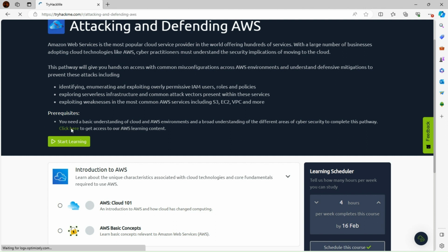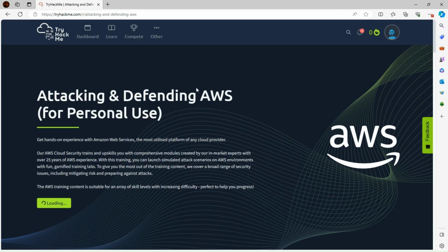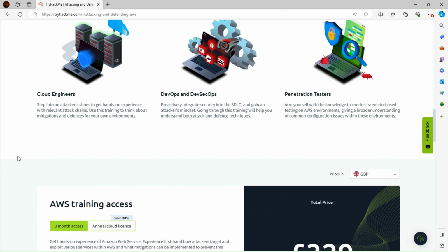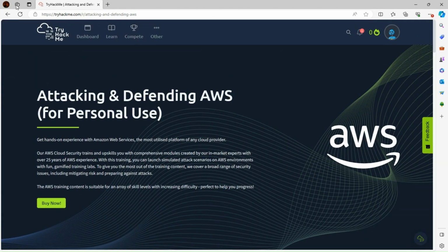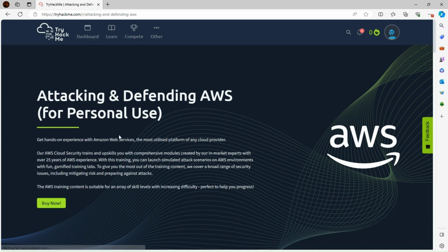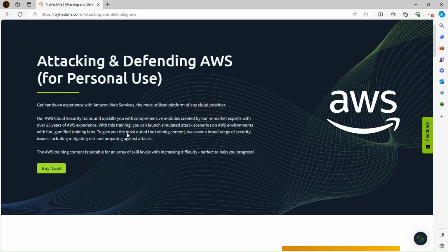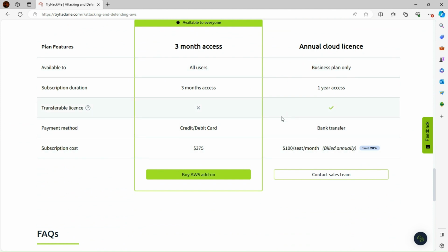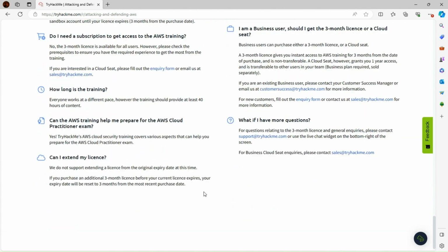So let's see where that takes us. I just want to see where they want us to actually start. Attacking and defending AWS for personal use. Okay, they're trying to sell you something? Yeah, we don't need to do that. Alright. Introduction to AWS. Learn about the characteristics associated with cloud technologies and core fundamentals required to use AWS. AWS Cloud 101. What? Did I not pay for my... Oh, that's why it's doing that. Oh, it's a whole other add-on. That's not going to happen.